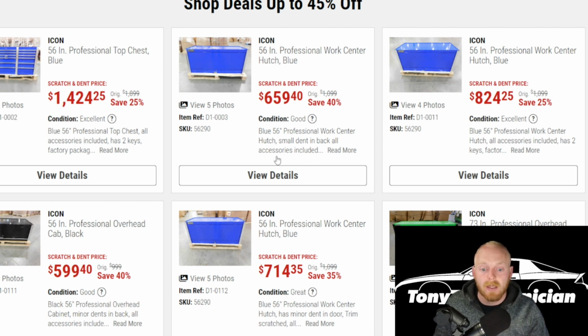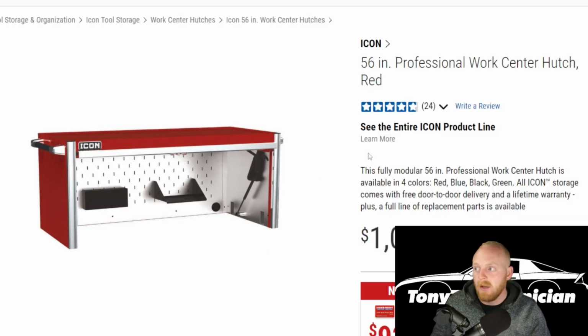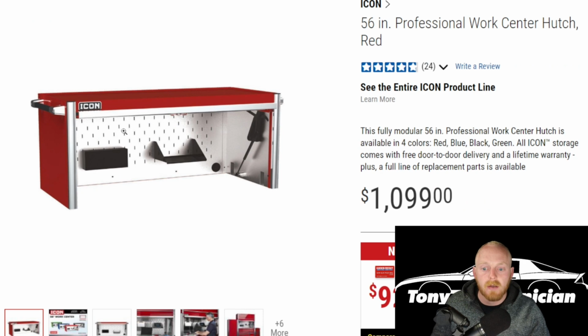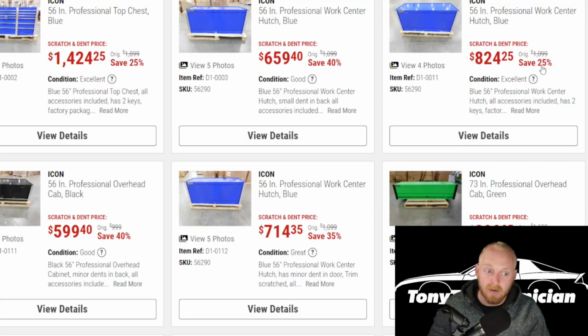Now, when looking at this, you can't really see the inside and what it consists of. But if you go here, it'll take you to the actual website so you can see specifically what you're purchasing. This is just the brand new one without damage. So that one's 40% off. Then you got another 56-inch hutch. This one is in better condition, so it is $150 more, but still quite a big savings, almost $300, around $300 worth of savings there.